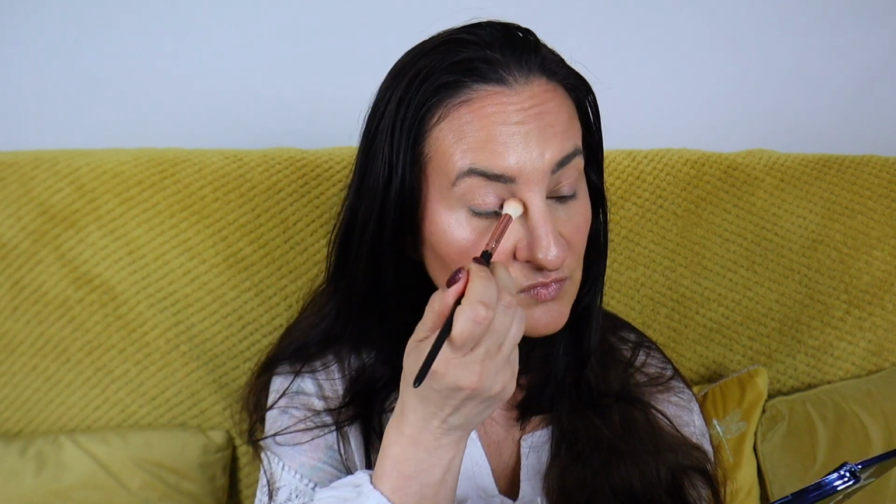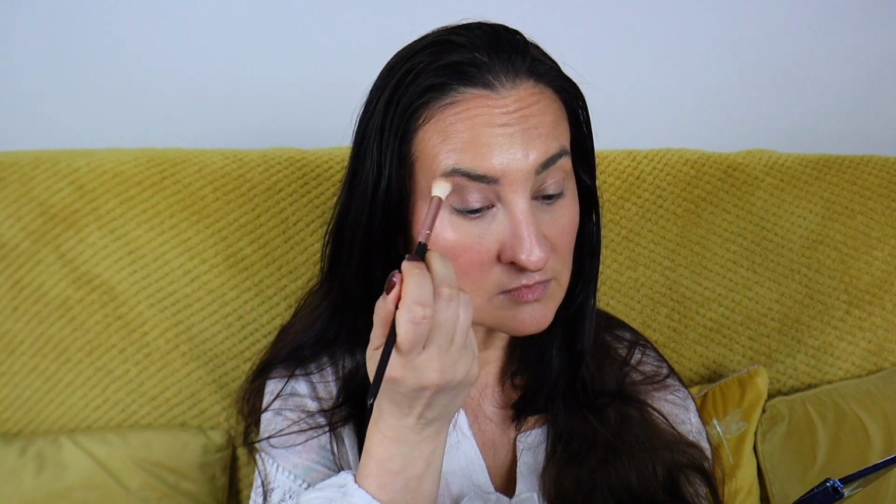Okay, so I think it's time to move on to my eye makeup. I don't really have that many products. I have only 2 liners. So to make it a little bit more interesting, I'm going to apply this highlighter on my eyelids. So let's do that. Okay, so this is what it looks like. It's giving me a little bit of glow, but it's nothing too intense, I would say.